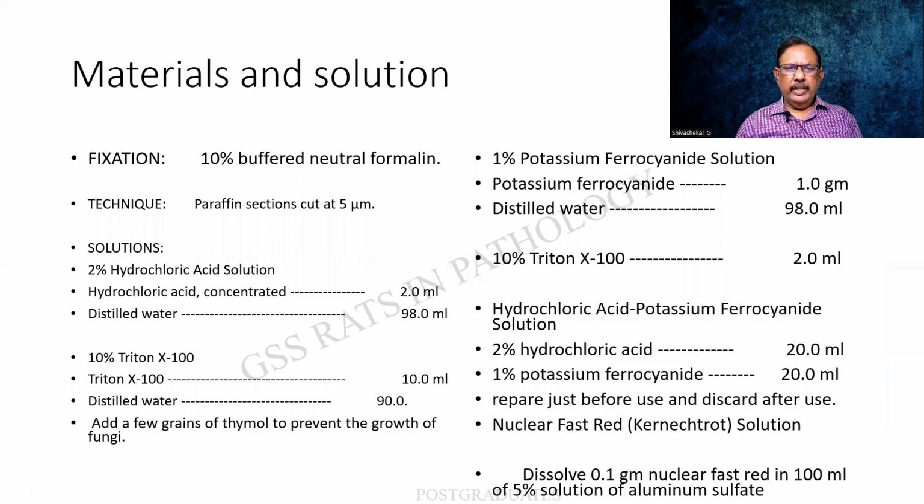The materials and methods. The steps are not much, but you people will have to practice it. So there is a buffered neutral formalin for fixation. Usual paraffin sections at 5 microns. And the solution consists of hydrochloric acid and distilled water. So it is a 2% hydrochloric acid solution. 2 plus 98 forms 100.